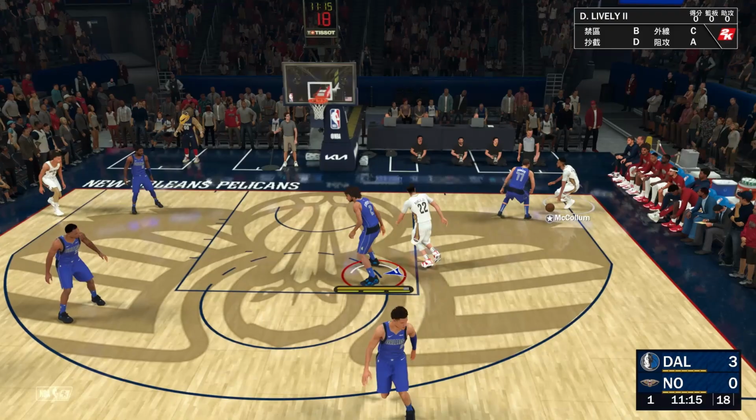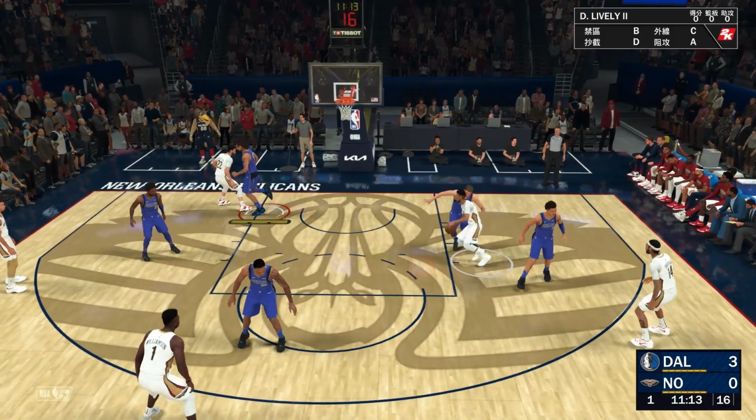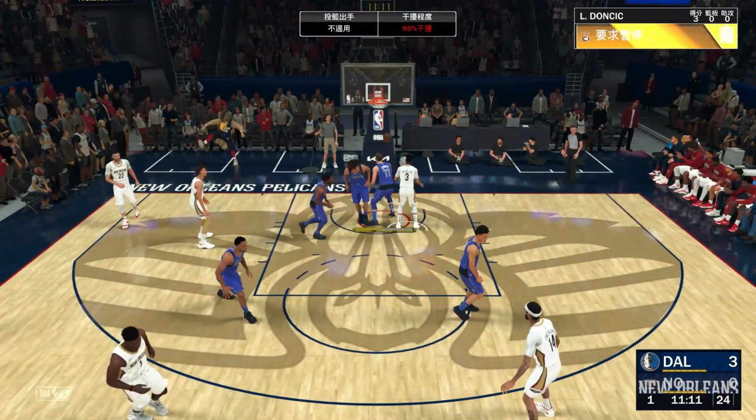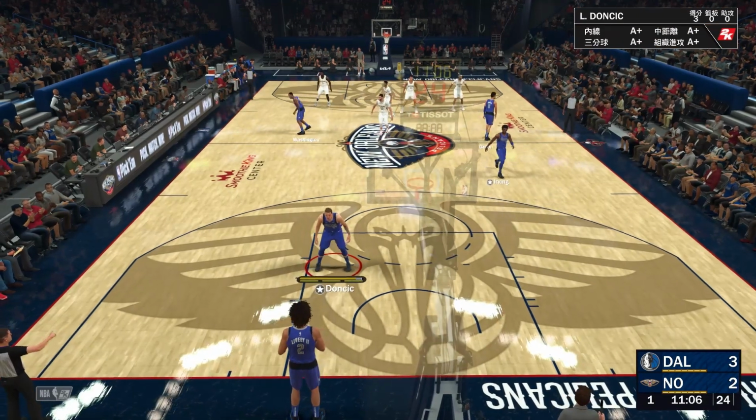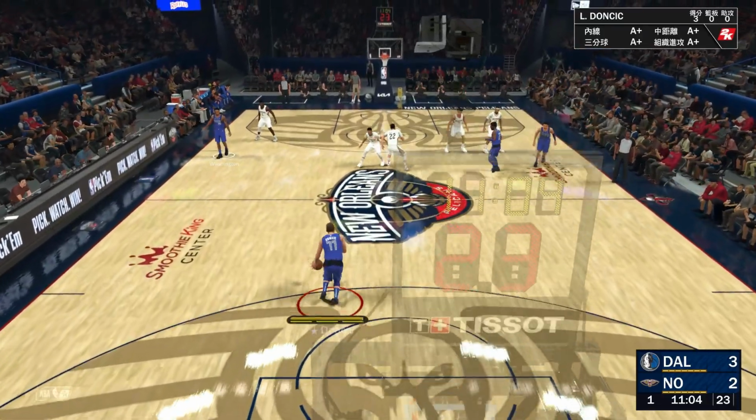And it's McCollum in the corner. Now on the scoring column with that bucket. 1 for 2 this game. The handles of C.J. McCollum on full display.